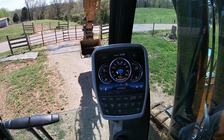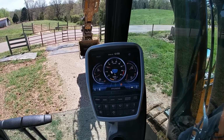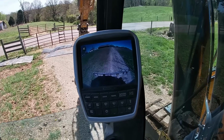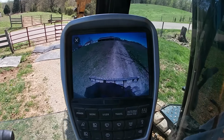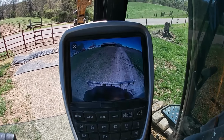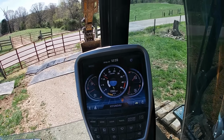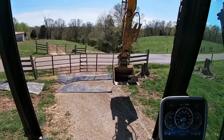Check this out. I'll slow it down just so I don't hit that gate. As soon as you hit the travel pedals, look what happens. The camera on the back comes on. As soon as you hit the travel pedals, automatically. I let off, gauges. I travel, camera. That is pretty cool. Anywho, I gotta load out to get this gate. The truck's up there. We're gonna back up and get this thing off.